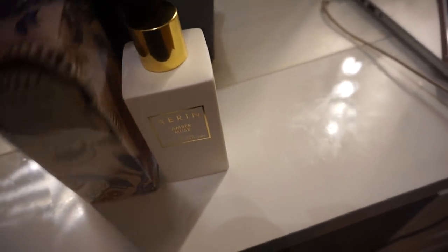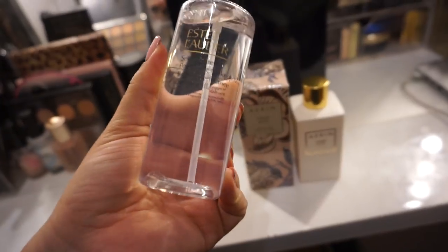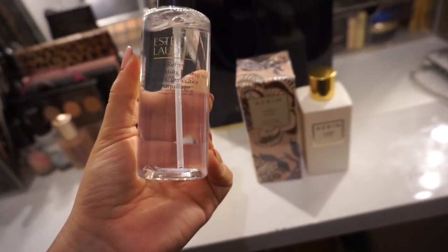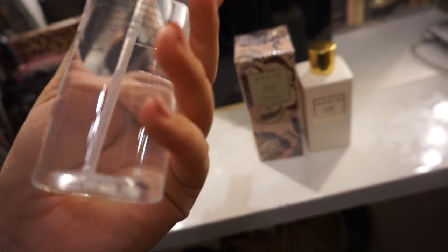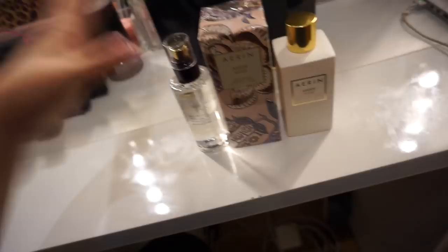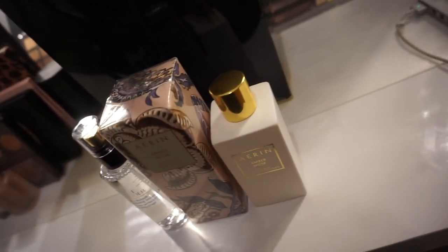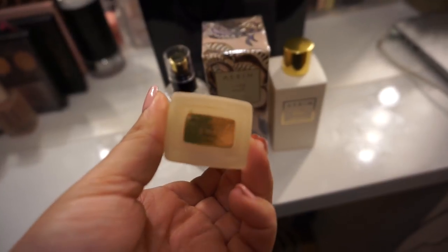Oh my gosh. This is the Estee Lauder Set and Refresh Makeup Mist. I feel like no one has even talked about this. Estee Lauder came out with a setting spray. What? And it looks so good. I love the packaging. Yes, I'm so excited. Makeup makes me so happy, guys. I'm sorry, not sorry. We've got the Double Wear Nude in Tawny.